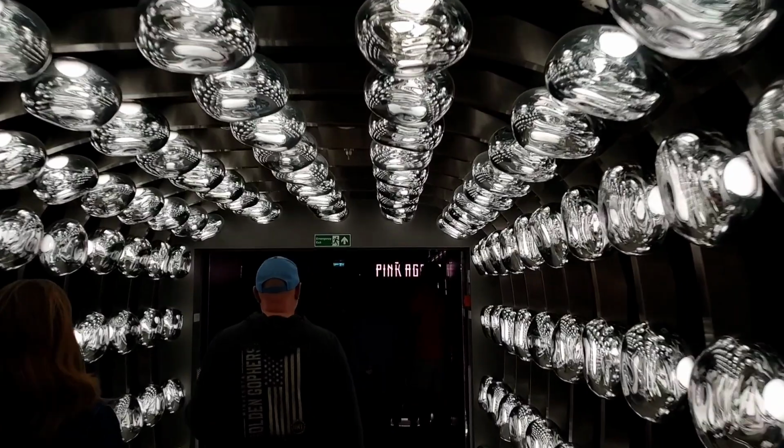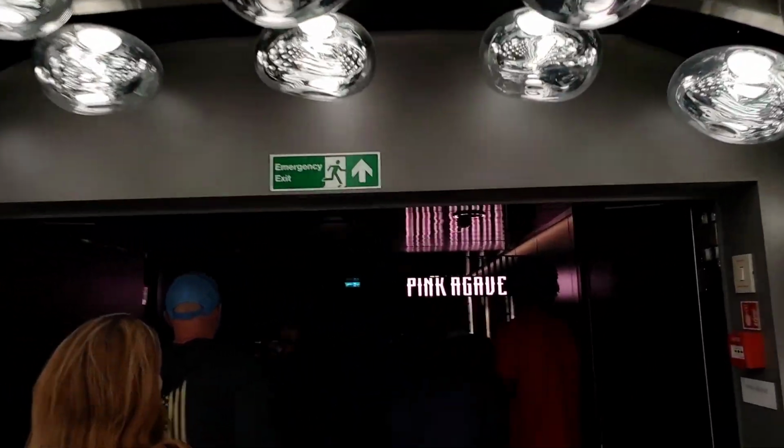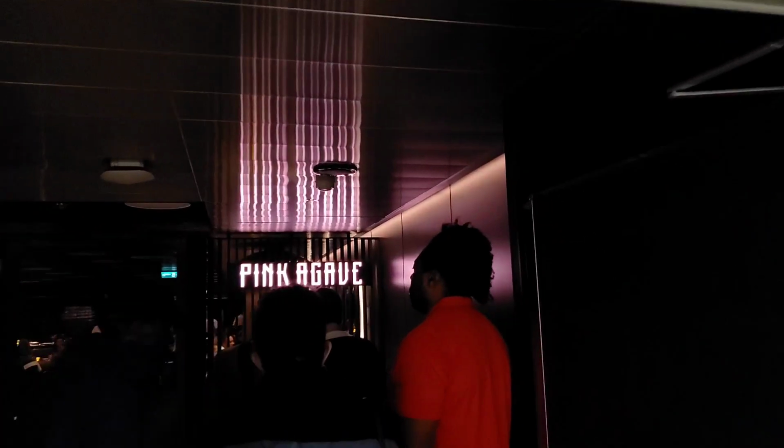This is Pink Agave. At the restaurant, it's a little noisy in here, but the menu looks kind of nice, and I'm kind of hungry. It is late, but I'm going to eat. So I'm going to show you the menu a little bit, and then order something, and then see what happens for the rest of the day.